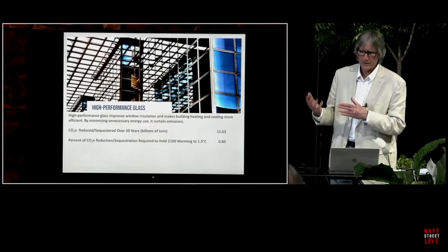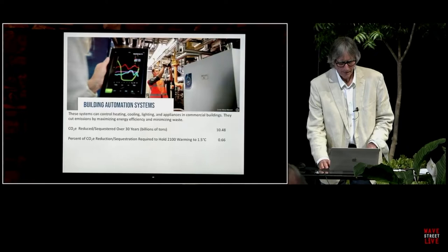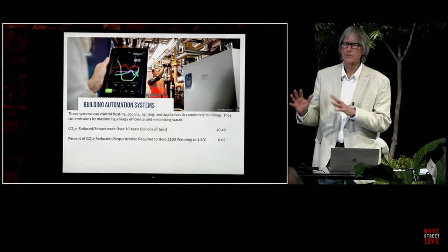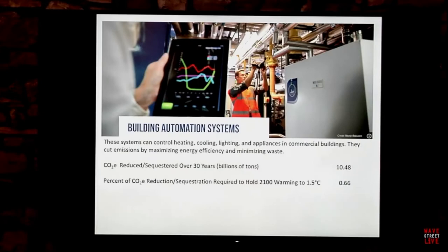High-performance glass. This is sort of like insulation, and it makes building heating and cooling more efficient. And of course, it minimizes unnecessary energy use and curtails emissions. Building automation systems. This is like your automatic thermostat, but applied to buildings. It can control heating, cooling, lighting, and appliances in commercial buildings, and cuts emissions by maximizing efficiency. 0.66% of the overall solution.